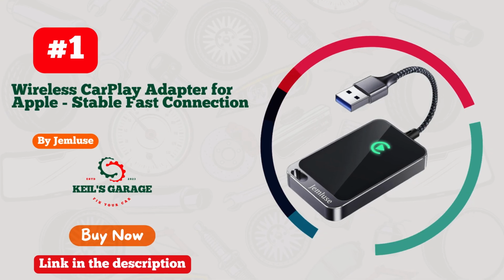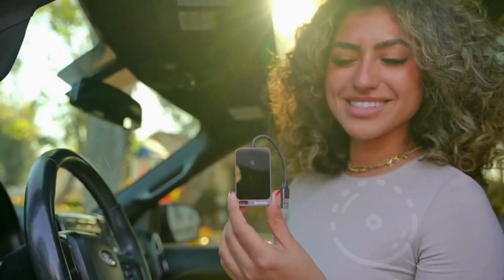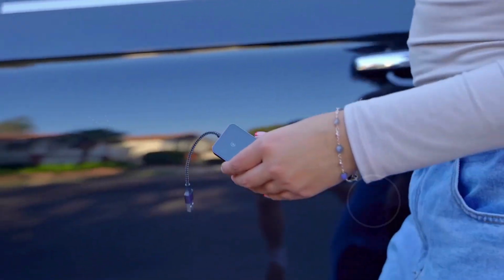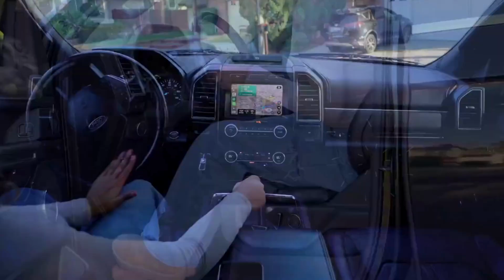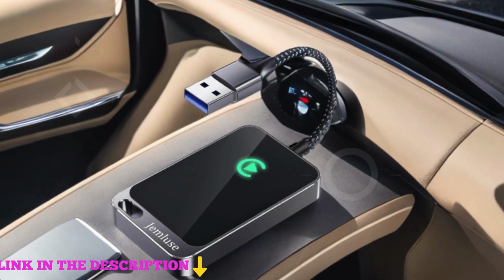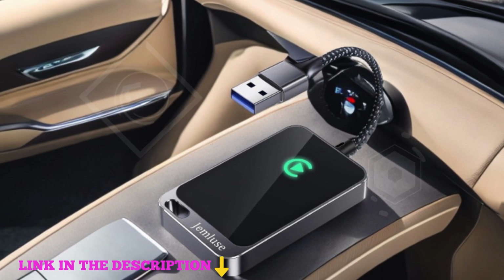Number 1. GEMUS Wireless CarPlay Adapter in Cosmic Gray, the ultimate upgrade for transforming your driving experience into a seamless, hands-free journey. Designed to convert factory wired connections to wireless CarPlay effortlessly, this adapter is a must-have for iPhone users looking to enhance their in-car connectivity.